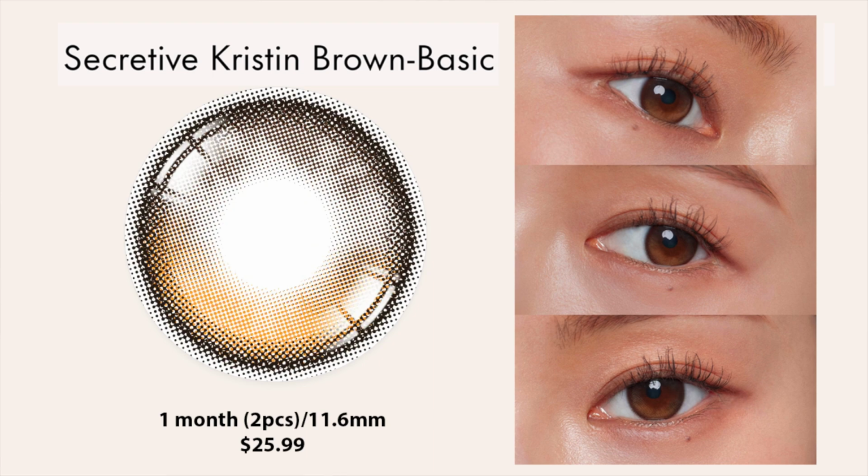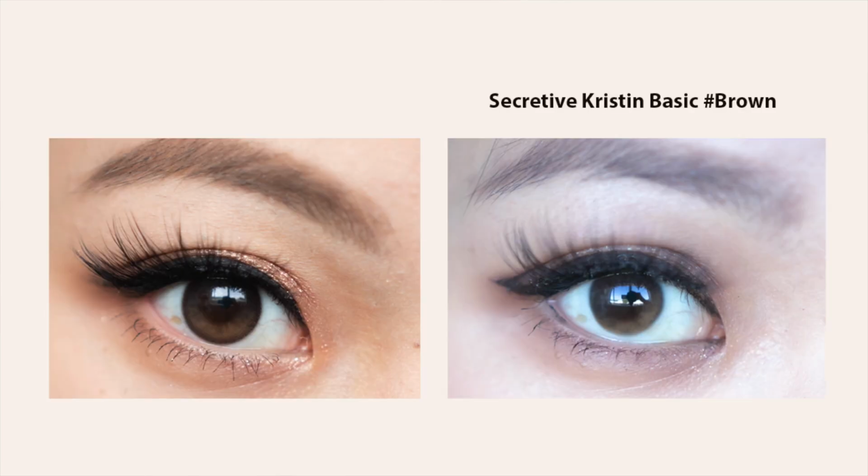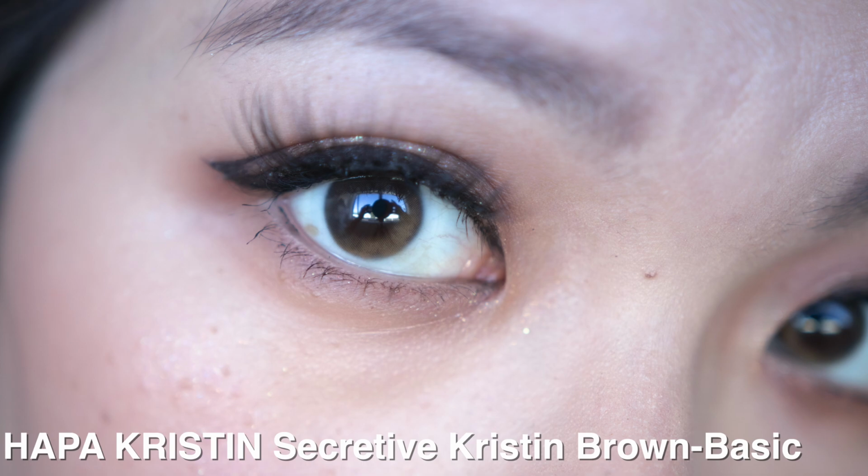And it's the same, this one doesn't have the outline, it only focuses on the inside. And this is the same thought where I would prefer the normal Secretive Kristin Brown because I love the combo of the border and the inside. For this one, it really focuses on the crescent moon on the inside, which is a really beautiful golden subtle light color, which is absolutely gorgeous and very natural looking.